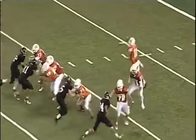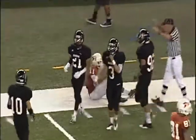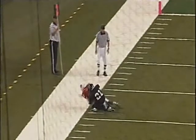Play number 11. The last of the cross-field slides I have. He is hit at the 20 and driven back out of bounds. We stop the clock. This is just before the half. It's a nothing play. We should be running out the half at this point because this guy's down in bounds and we're stopping the clock.